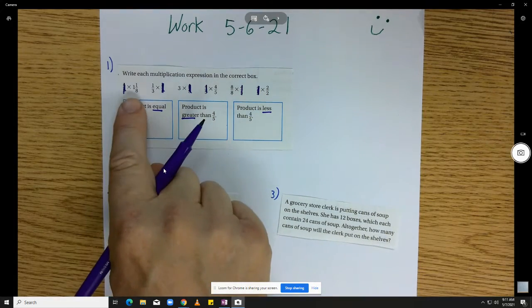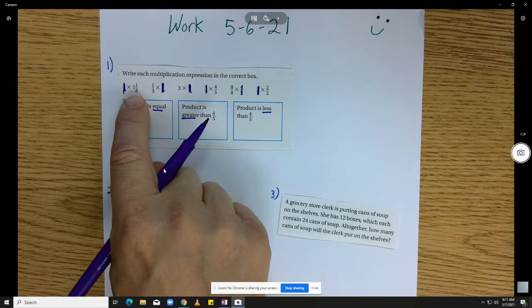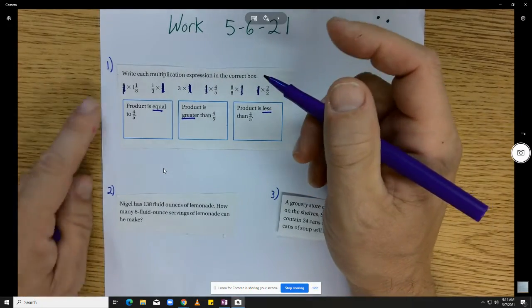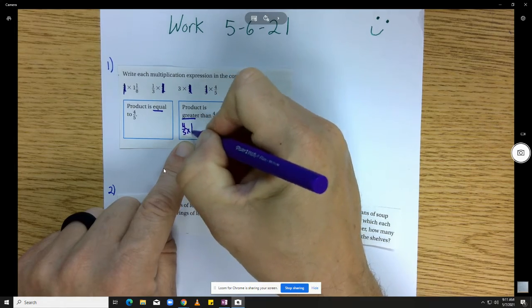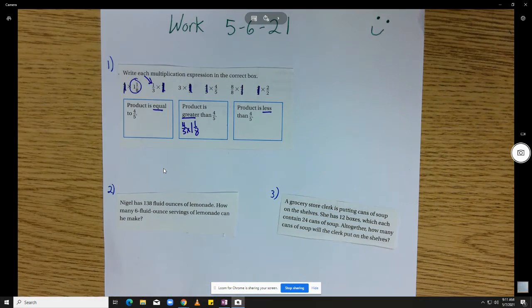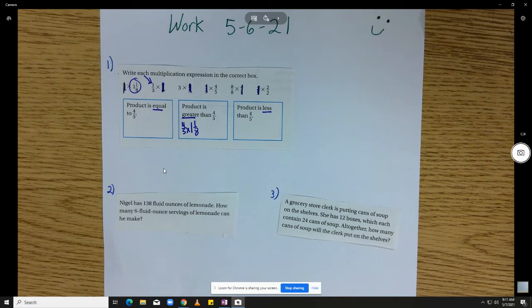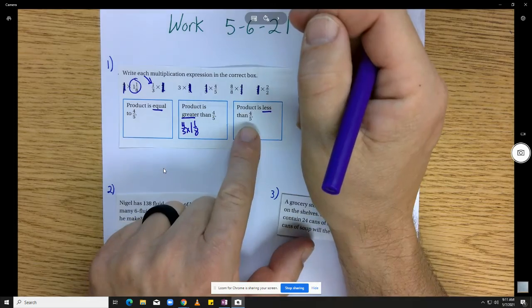What would happen if you multiplied by a number greater than 1, like 1 1/8? If you multiply by a number greater than 1, the number is going to get bigger because you're multiplying. So 4/5 times 1 1/8 goes in the greater box. What happens, fifth graders, if you multiply by a fraction? When you multiply by a fraction, the number gets smaller, because you're taking a part of something. It's going to get less.